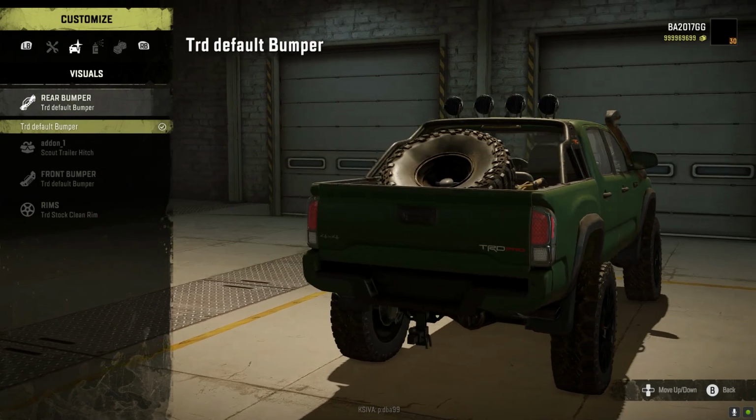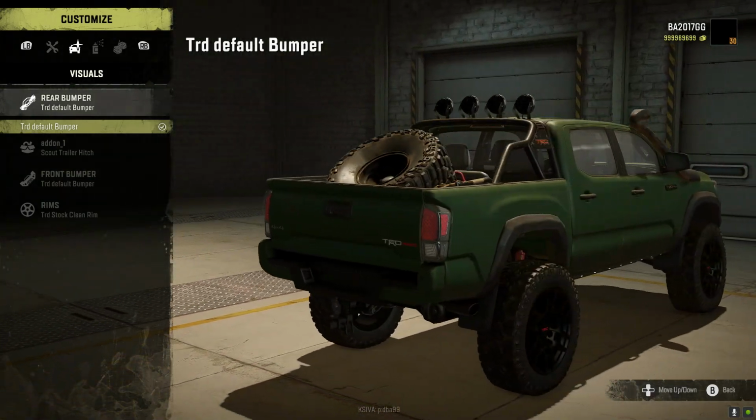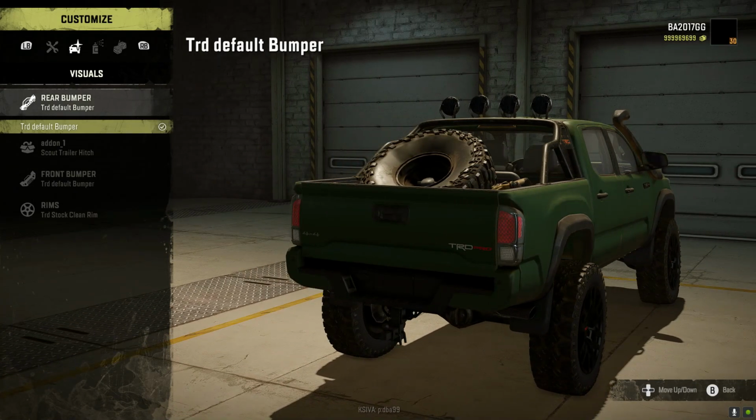Rear bumper stock. Alright, so this is something we debated on quite a bit, actually. And there are not that many Tacomas that seem to have aftermarket rear bumpers. You just don't see it as often as you do the front bumpers. So for now, we're leaving it default, but we may later on add a custom rear bumper for the TRD Pro. We'll just have to see.